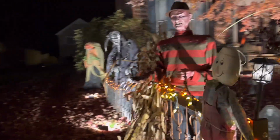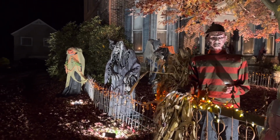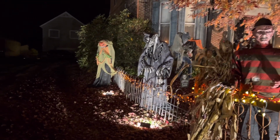And over here, they have Freddy, the same one I have. They have another Grim Reaper and some pumpkin dude back here. These guys are really cool. I almost bought that Reaper this year, but I decided not to.